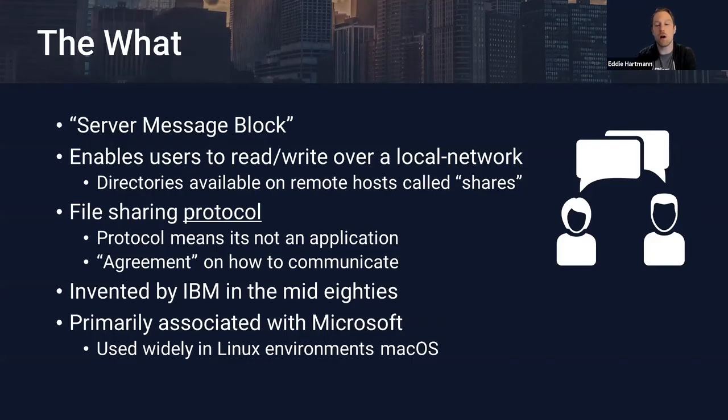So SMB, what is that? If you've never heard of this before, it is an acronym first for server message block. Essentially, it's a protocol that allows users and other systems and services to read and write over a local network. Basically, you can imagine the directories on your computer. They might be available to you, but existing somewhere remotely on a different PC. And the SMB protocol is what enables the computers to do that.